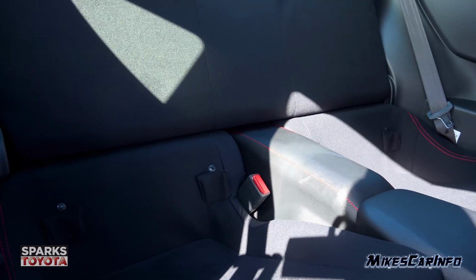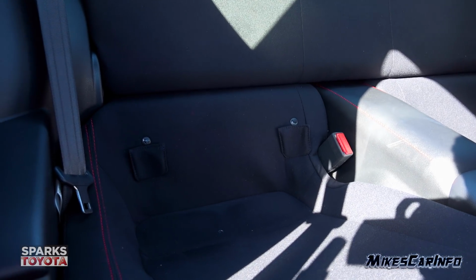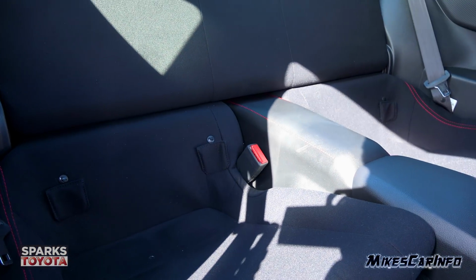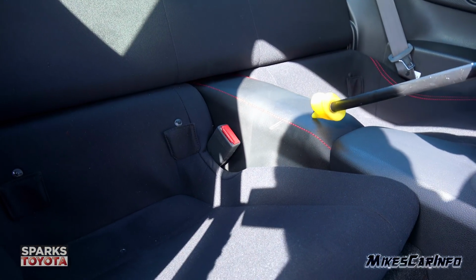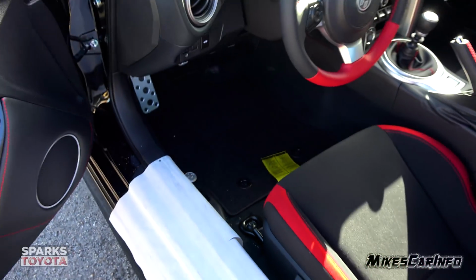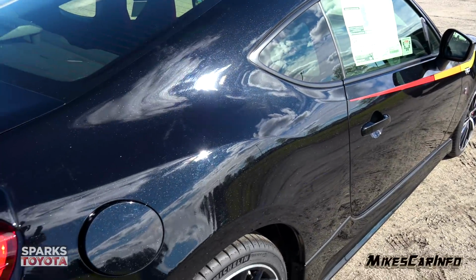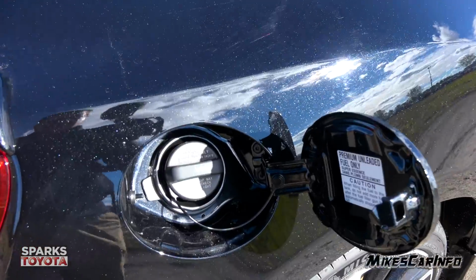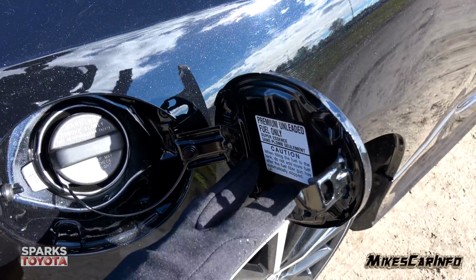You can put a car seat back here, or you can compromise on the front seats and have somebody back here. And it does have the latch system for the car seats. That center portion is like a vinyl type material, soft. Has a locking fuel door that releases next to the driver's seat. And the fuel door is here on the passenger side. It has a traditional cap, tether, and a little place to hang the cap on the inside of the door here.